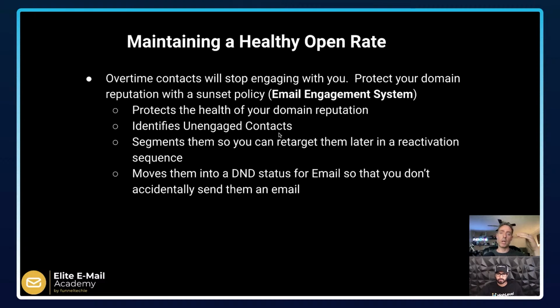So now your open rate will continue to rise. But what we can do with those folks that you've sunsetted, maybe 2 months down the road, as long as they've not unsubscribed, is put them back into a reactivation series to try to win them back. And if you don't win them back, then just leave them on do not disturb. That's kind of the strategy for that. And that email engagement system is absolutely key for this.